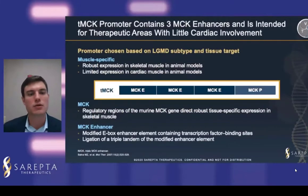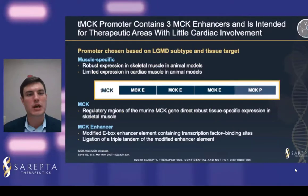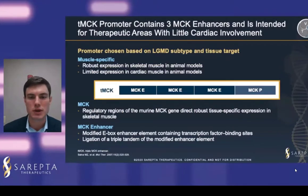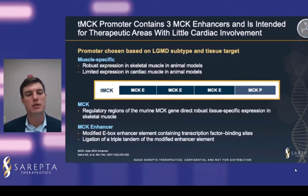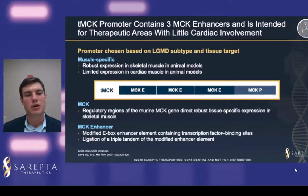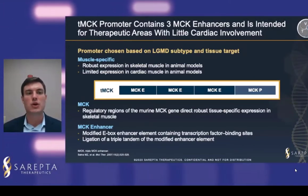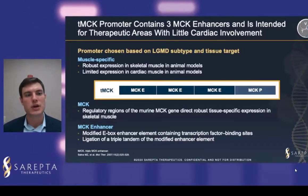Now, the second promoter that we want to discuss is the TMCK promoter. Again, this is a modified version of the muscle creatine kinase promoter. As you can see in the sequence here, it involves regulatory elements from that same muscle creatine kinase promoter, along with a ligation of a triple tandem enhancer element from a modified enhancer element from muscle creatine kinase. This really results in robust expression in skeletal muscle in the different animal models that we've studied.